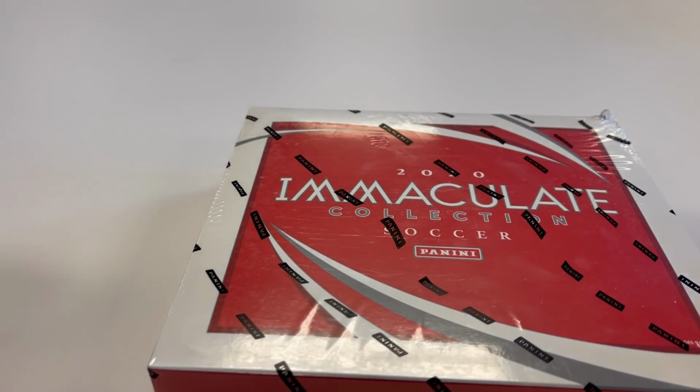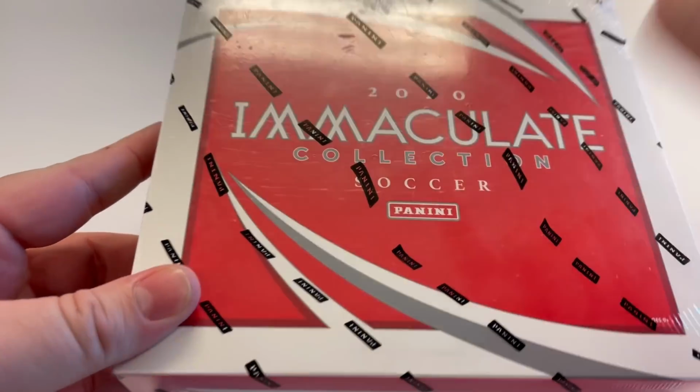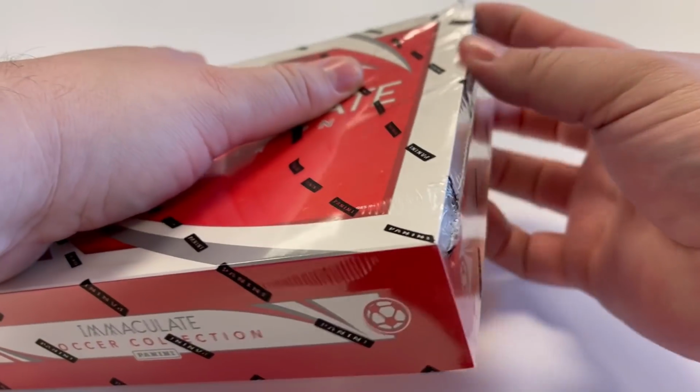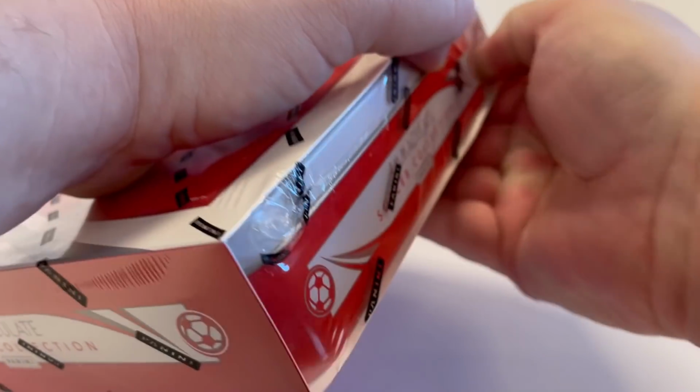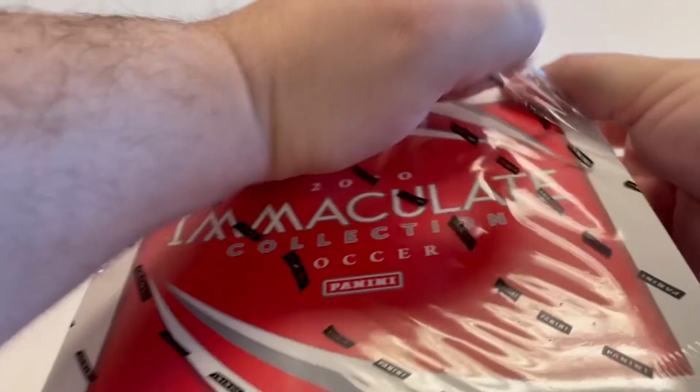Today we're opening Immaculate Collection Soccer 2020. Ladies and gentlemen, could we pull a Messi, Cristiano Ronaldo, or Maradona's last signature card? Wow, that would be epic, ladies and gentlemen, epic. This is actually Dude Luck's. Shout out Dude Luck, baby!